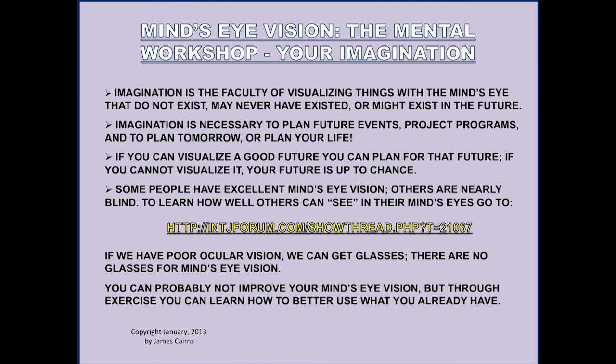Imagination is our faculty for visualizing things within our mind's eye that do not exist, may never have existed, or might exist in the future. It's our way of imagining a different world.